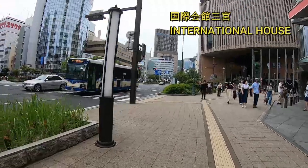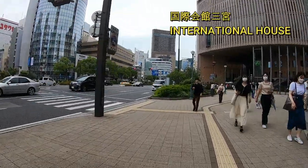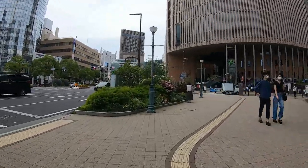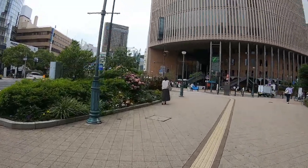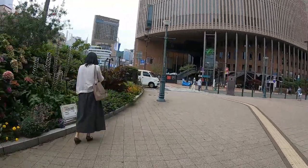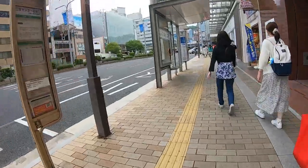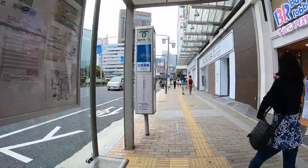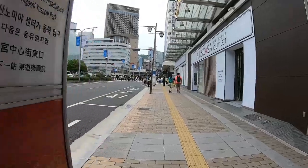The brown building to the right of me is the International House, Kokusai Kaikan. They have a movie theater there, a concert hall, a Starbucks, and many other shops. You can also access the underground passage from there. It's really cool down there. You'll see later. It's been months since I came down to Sannomiya due to the pandemic.